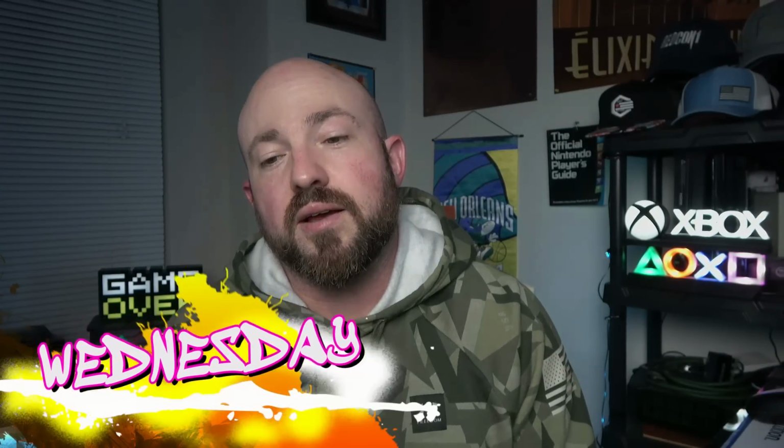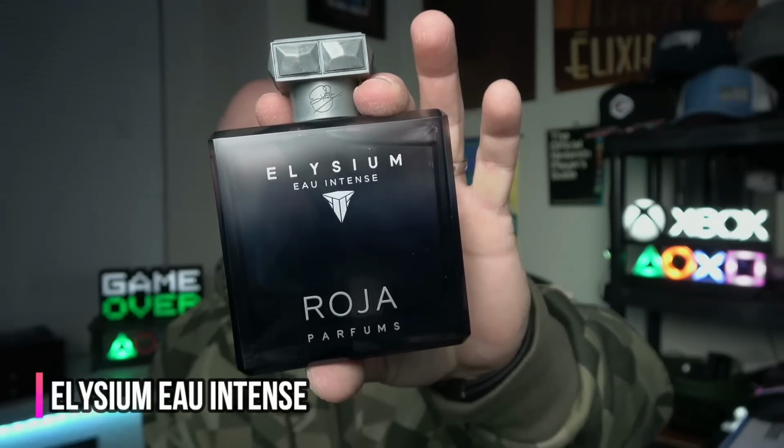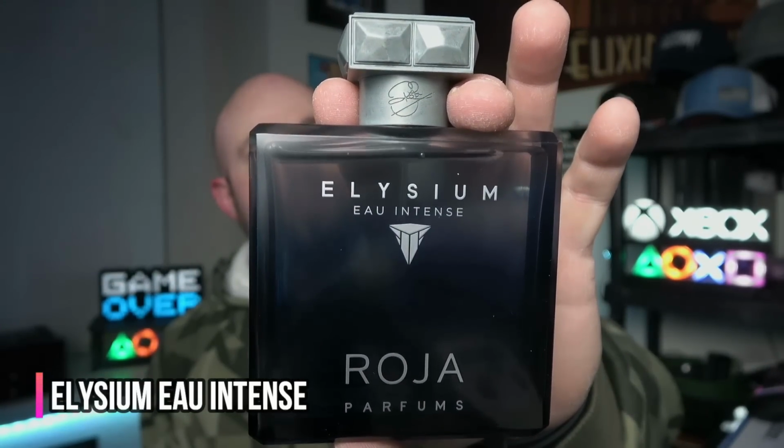Moving into Wednesday, I wore this one during the day. I wore this one again out the shower. I went right back to Elysium Eau Intense. Just been doing a little bit of testing. You see that juice level dropped a little bit because I did about 4 wearings plus a few test sprays in a very short amount of time.